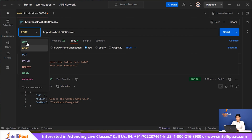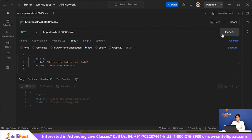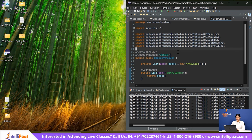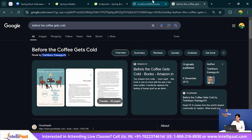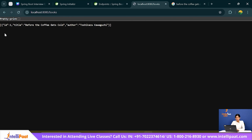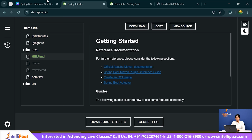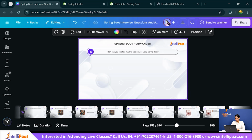Okay, now if we try to make a GET request, you will see that this ID is being returned to us. Similarly, if I go into our website as well, you can see that we can see the particular book that we just included. But because we have not included a database in this, it will be temporary, meaning if you restart your server, this will be gone. So that's it for this question. Let's move on to our next question.